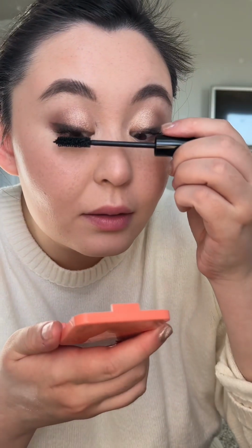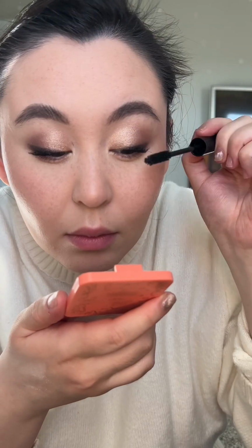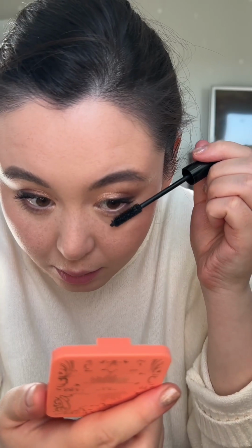Okay, now I'm gonna go in with her Fetishize mascara. This is definitely a clumpier look. I don't know, so it depends on your preference. I don't really care, but just as a warning. I'm just gonna do a little bit of highlighter on the inner corners of my eyes. Okay, last step is I'm gonna go back in with my eyeliner and do my waterline.